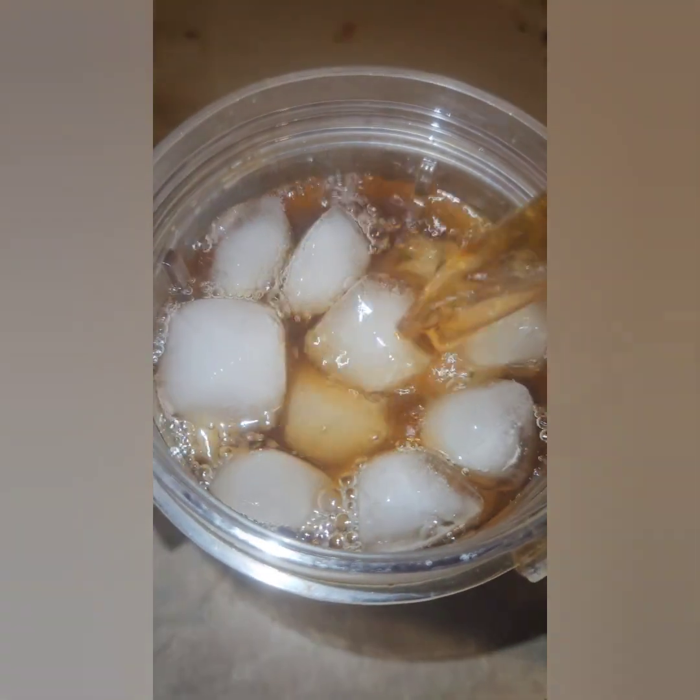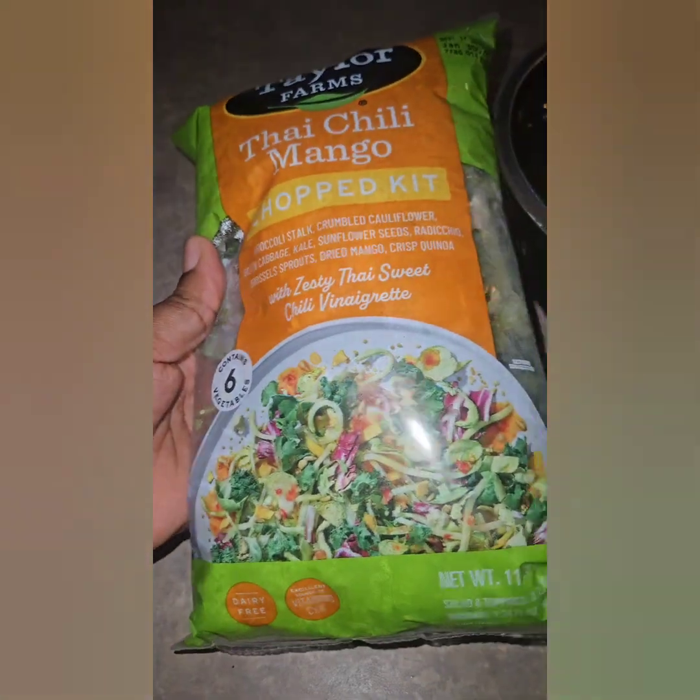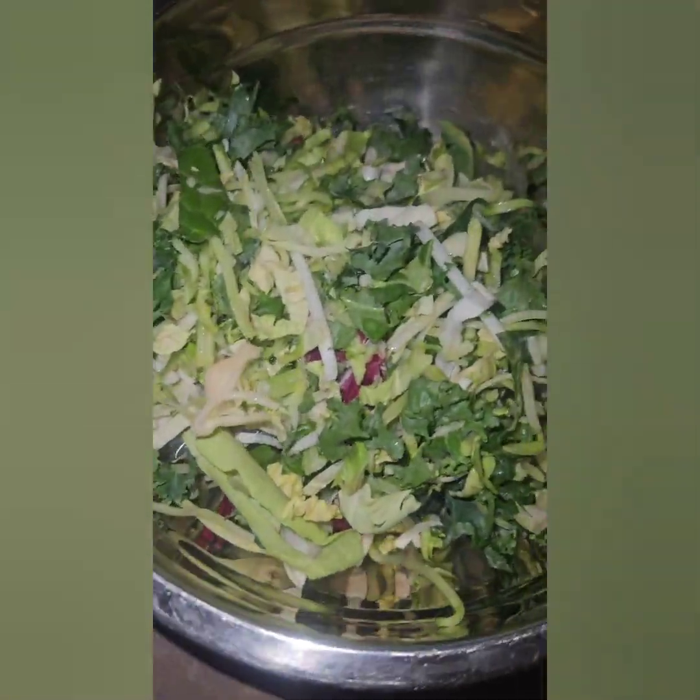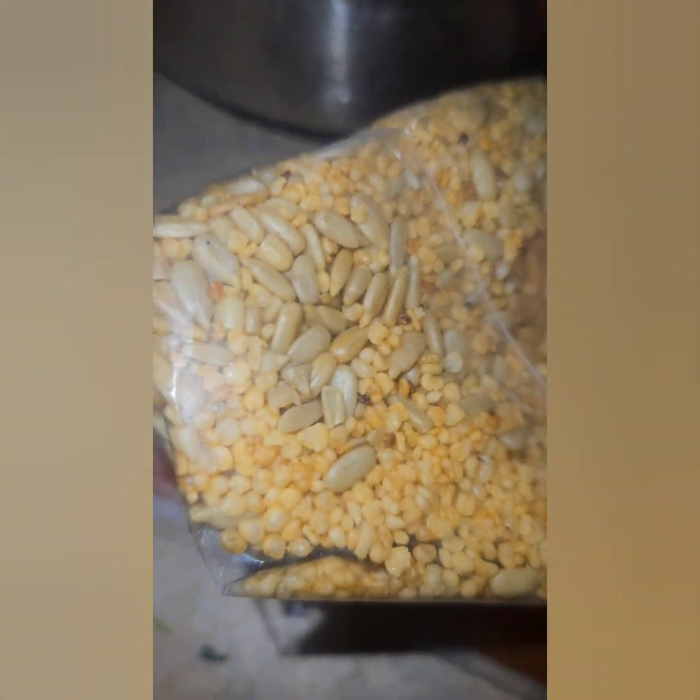So I also had some tea, and here is a Thai chili mango salad. Now this, you got to get this from Sprouts. It is so good. Really good. Now, the one from Chick-fil-A tasted a lot better. I couldn't believe how delicious that chicken salad was. But this one right here, it'll hit the spot.